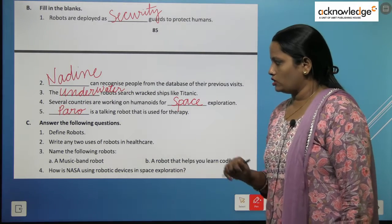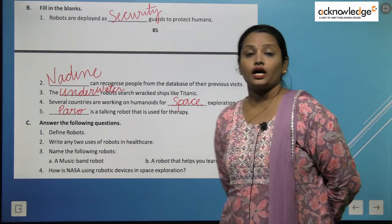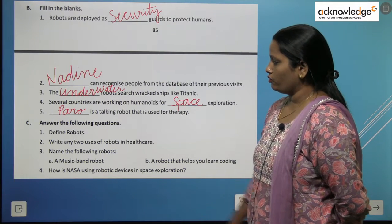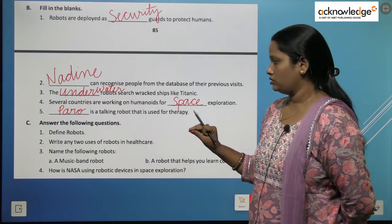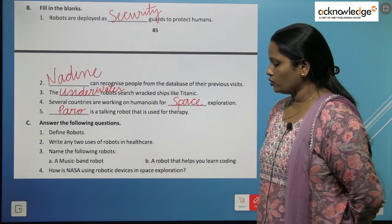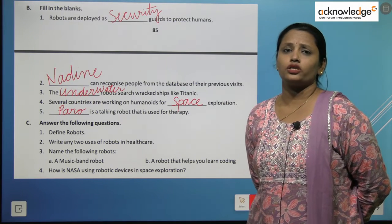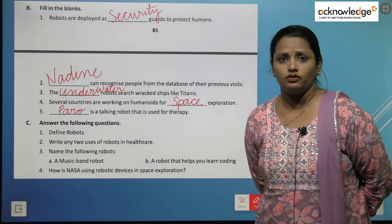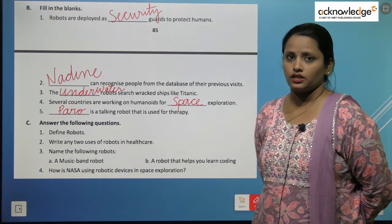So, now let's come to the question and answers. Define robots. So, what are robots? These are a type of automated machines that can work with no human interventions. Next is write any two uses of robots in healthcare. So, robots nowadays are helpful in doing the surgeries with the doctors, and they also help as a companion. If there is a patient, they act as a companion and help in motivating them.